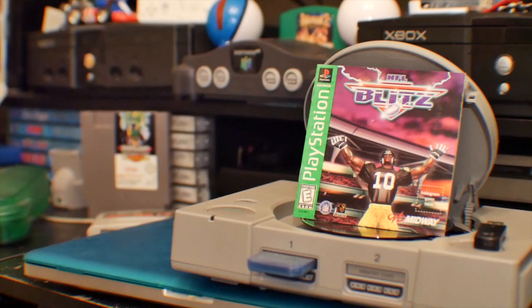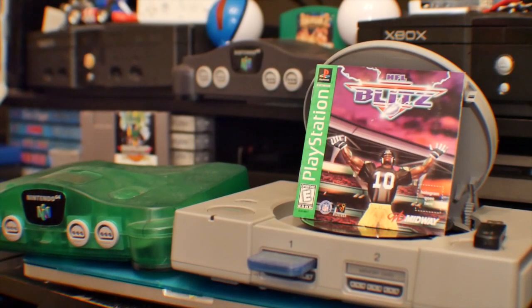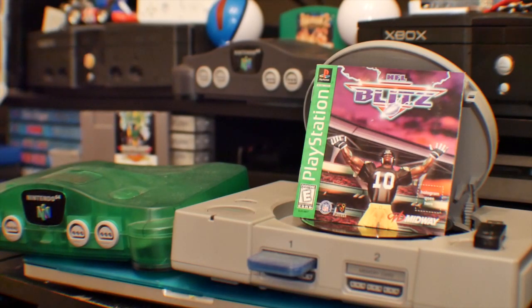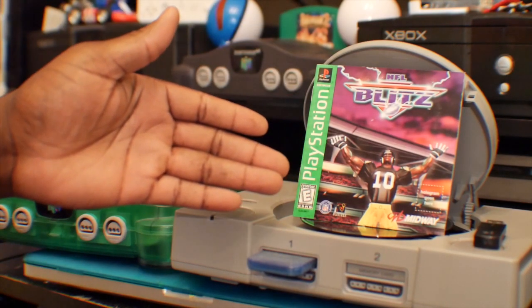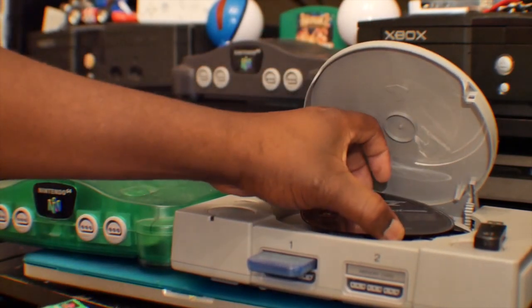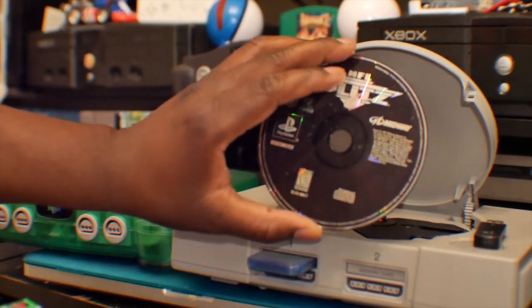All right, and now let's move on to, I think, the best example of this whole switch tax debate, and that would be the original PlayStation you have here versus the N64. This is probably the best example of the quote-unquote tax that would be involved with this type of situation, carts versus discs. So right here I have NFL Blitz for the PlayStation 1, and you can see there's the disc.